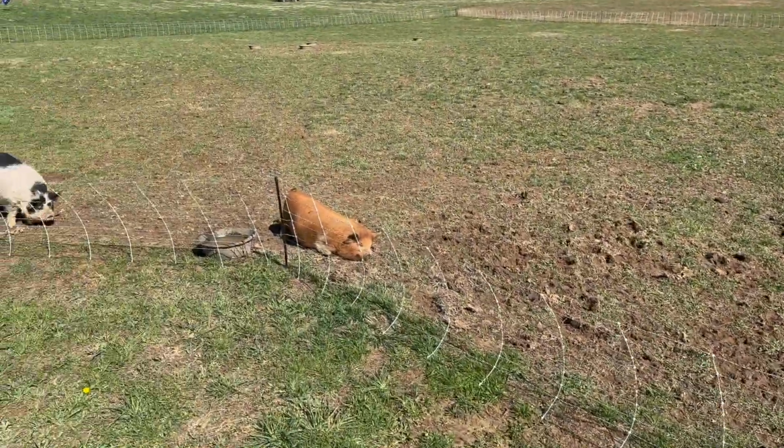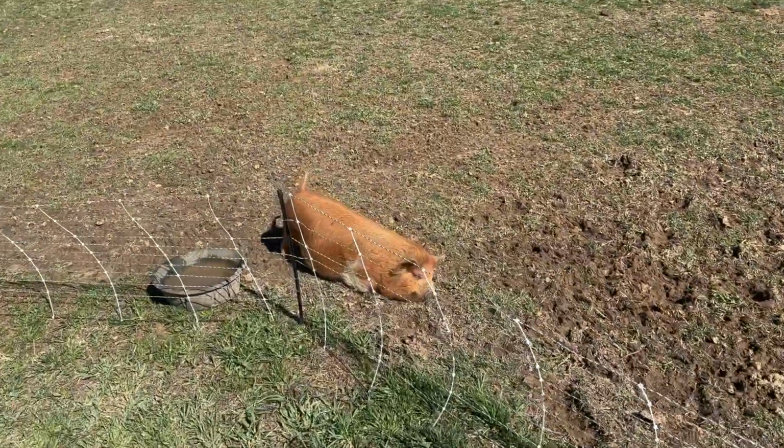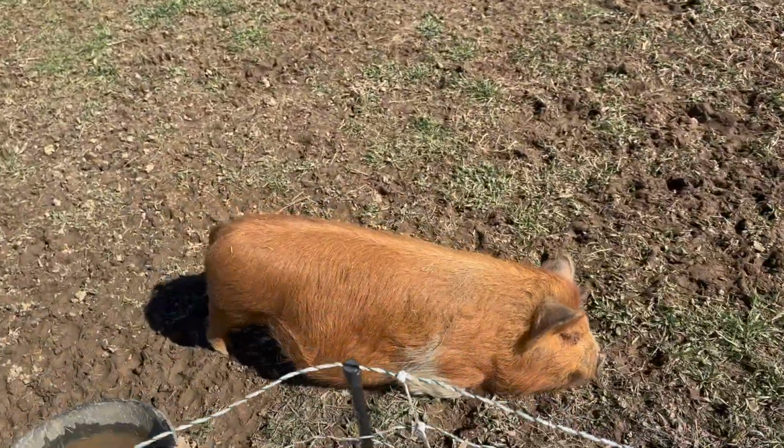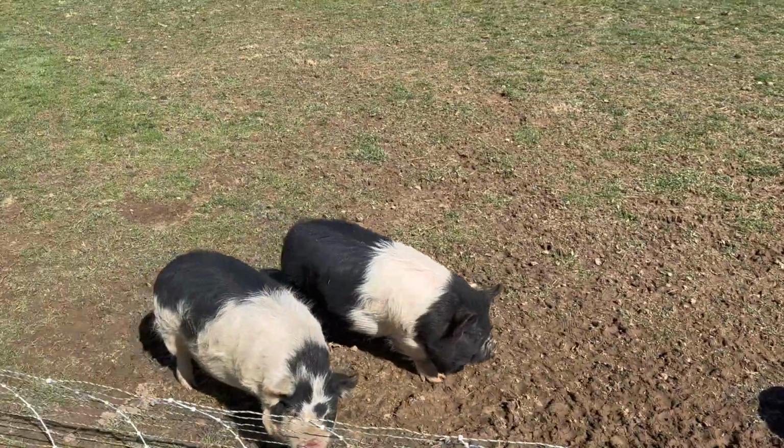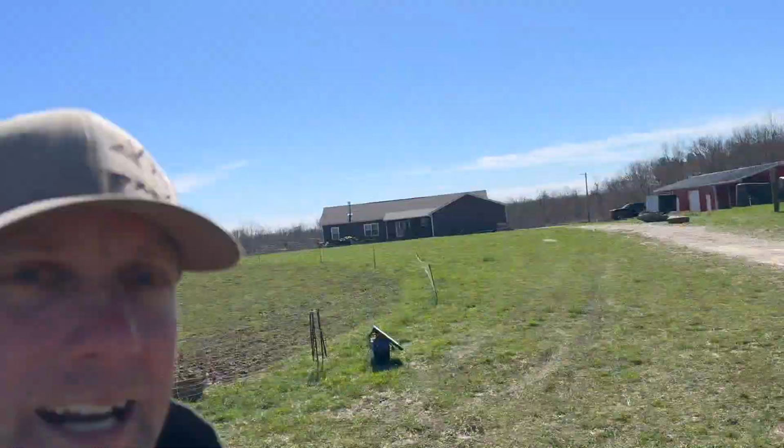But these 4 are enjoying that sun there. Nice. These 4 are going into new pens. We waited until it was a little bit warmer, so that way if they don't go into the houses at night, then it's not that big of a deal. They can sleep together and it's not so cold that it won't be so bad for them.